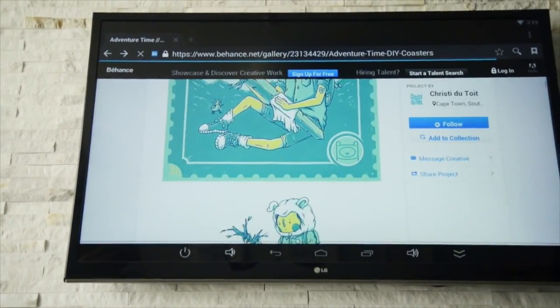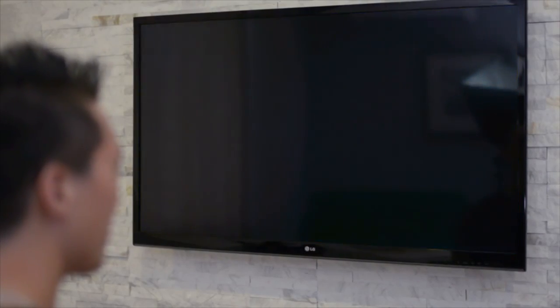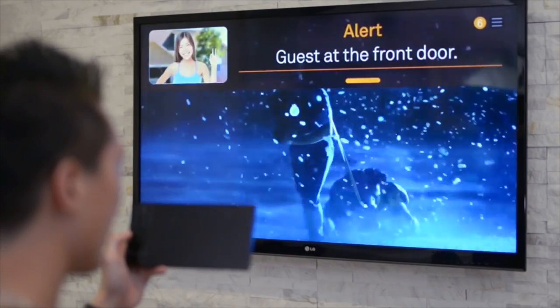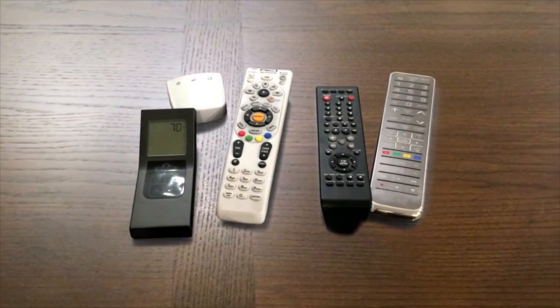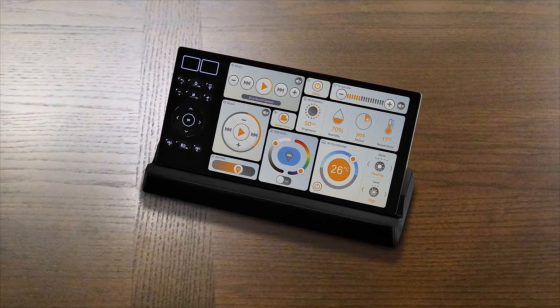Wake up to your favorite music or news channels. You can even get notifications, see who's at the door, and let them in, all from the comfort of your couch. And you can control it all right from Umi Touch. No more cluttered and clunky remotes on the coffee table. It truly is the ultimate universal remote.